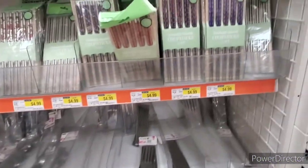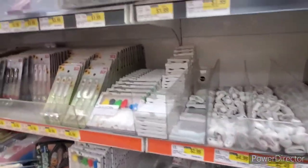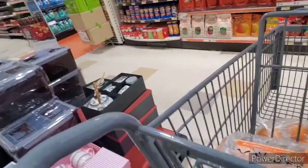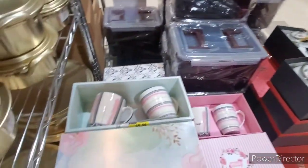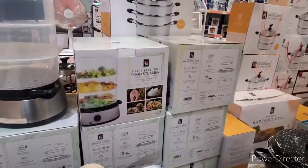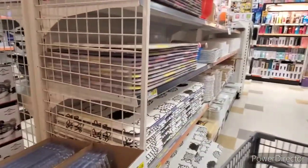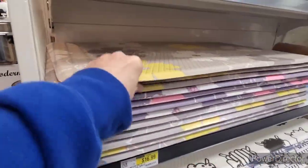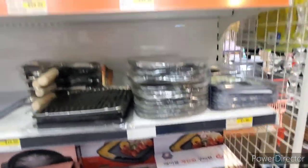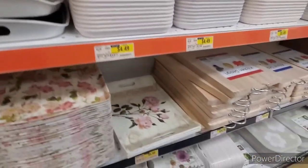And then we're just going to walk up and down these aisles. Look, here is all sorts of chopsticks, things to place your chopsticks on. These are really pretty little teacup sets and teapot sets. And then there's a food dehydrator. Here we're going to get into lots of pots and pans and appliances. These squishy mats look really durable. Lots of pots and pans over here. Rice cookers, you're going to see some crazy prices on rice cookers. And then the dishes, so I'm just going to let you walk around and watch with me.